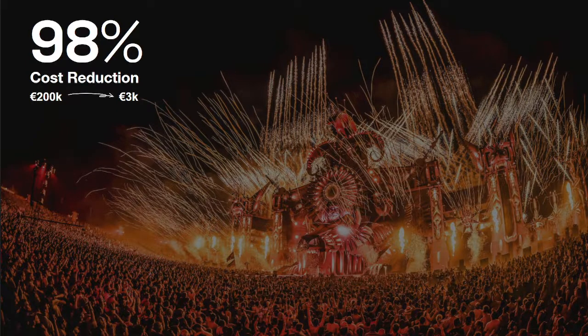Like for this client, in the background, you see the main stage of one of their events. And when ticket sales are happening, there are sometimes 100,000 people in the queue waiting to buy tickets. So then the system needs to scale up from zero to tons of invocations just in a few minutes. And that's all arranged automatically.